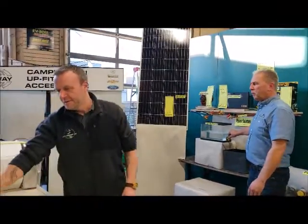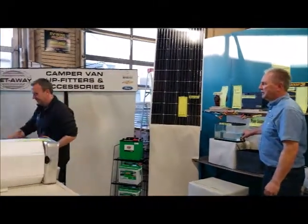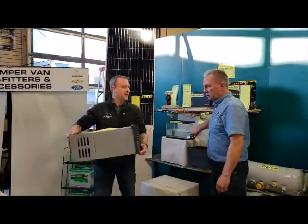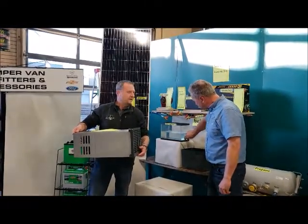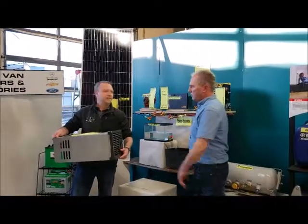Exactly. Can you grab that furnace? Yeah, for sure. So how many amps is the furnace? Our Suburban furnace, again, is a 2.7 amp draw. Okay, so it's not too bad. And that would be when the furnace is operating. Once it's reached temperature and the fan shuts off, there's no draw in the system.